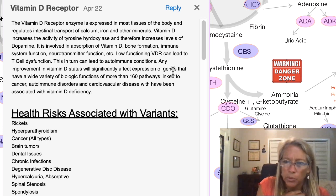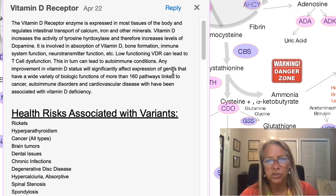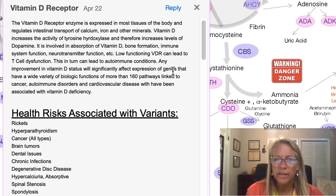It's an invaluable resource. So the vitamin D receptor enzyme is expressed in most tissues of the body and regulates intestinal transport of calcium, iron, and other minerals. Vitamin D increases the activity of tyrosine hydroxylase and therefore increases levels of dopamine. It's involved in the absorption of vitamin D, bone formation, immune system function, neurotransmitter function, etc. Low functioning vitamin D receptor can lead to T cell dysfunction. This in turn can lead to autoimmune conditions.